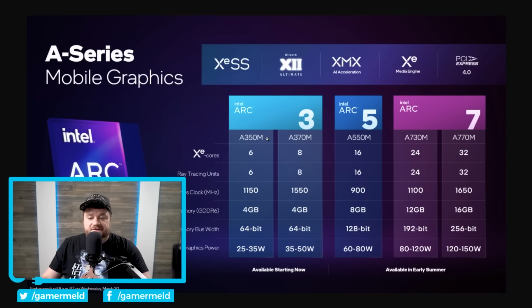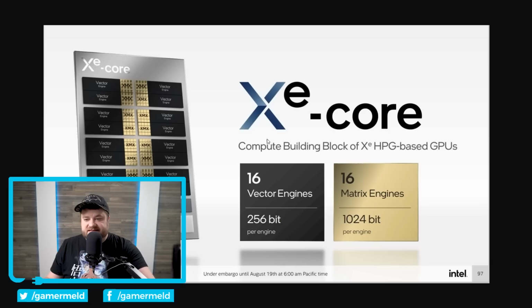First up, we have the A350M, which comes with 6 Xe cores. For those who aren't familiar with the Xe architecture, specifically Xe HPG, which is their high performance gaming based GPUs, which are their ARC GPUs, this is essentially the architecture of these GPUs. As you can see, one Xe core is 16 vector engines and 16 matrix engines. Basically, when you're trying to compare how many regular cores it has, you take the number and multiply it by 16.